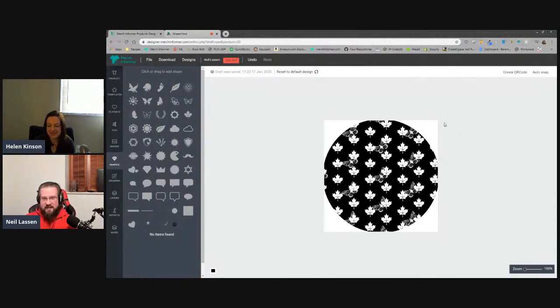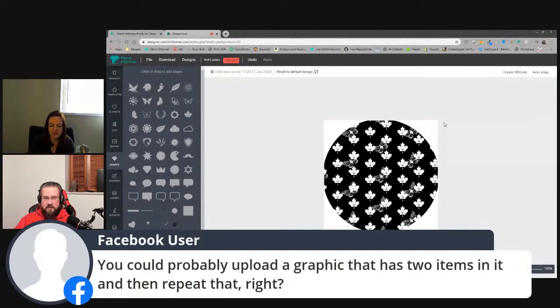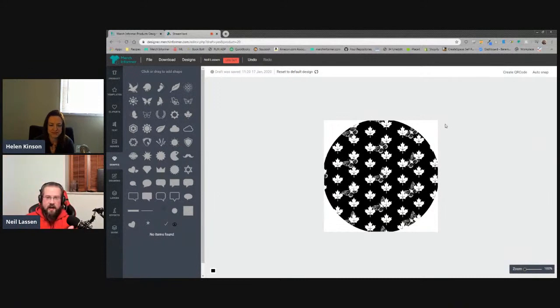Oh yeah, this person said you could upload a graphic that has two items in it and then repeat that. That's true, because it'll all be on one layer. Basically what it does is it takes that layer that you upload or you find, you place it in the image, make sure it's turned the way you want it, and then you go through and create the pattern out of it.